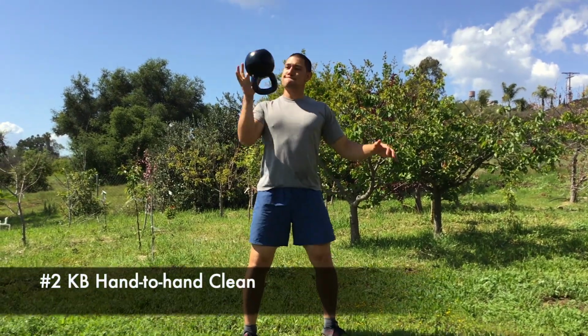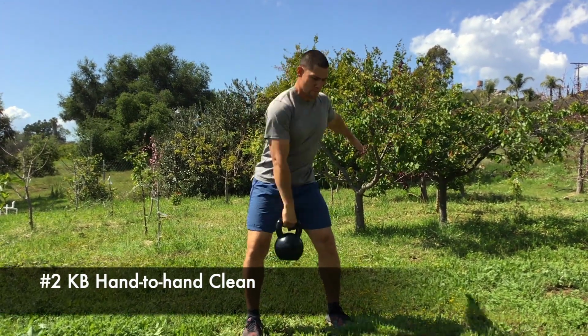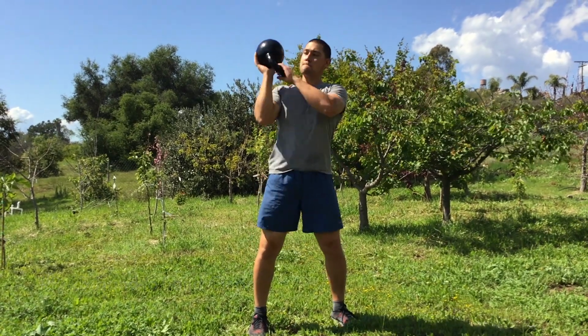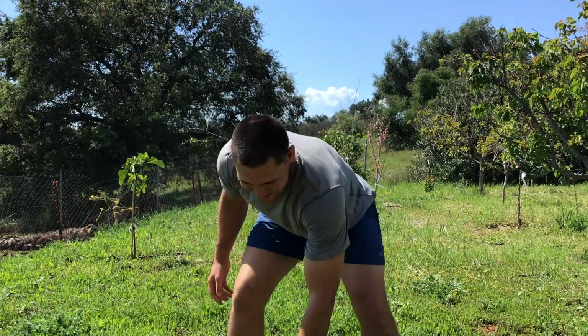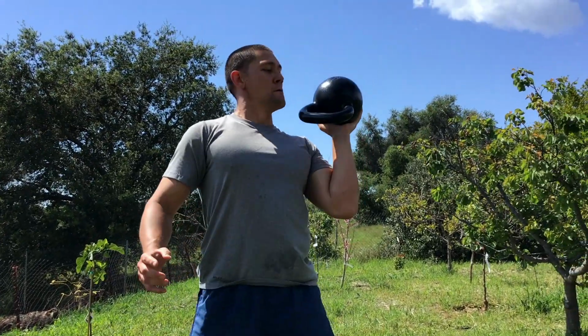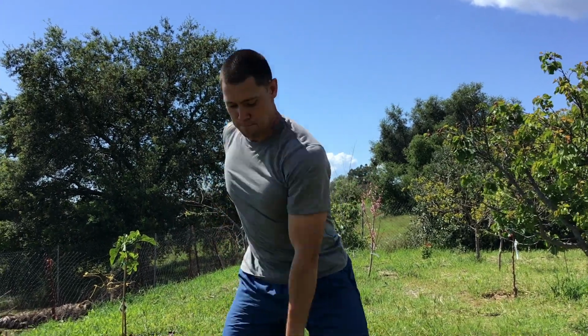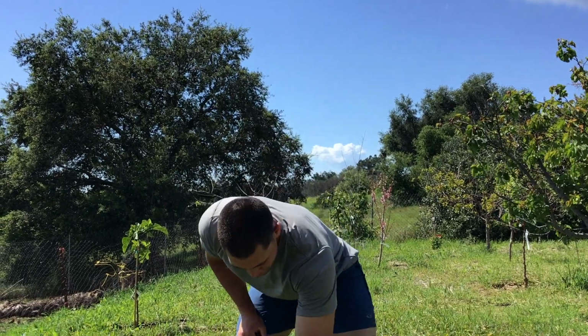Number 2 is the kettlebell hand-to-hand clean. This is a high-skill exercise that requires you to release the kettlebell, flipping it and catching the bell in your hand, then pushing the weight forward and catching the handle for another rep. I mainly use this exercise as a fun way to add variety when I feel like playing around, and I only do this on a surface where I can drop the kettlebell due to the high risk of losing the weight during the movement.